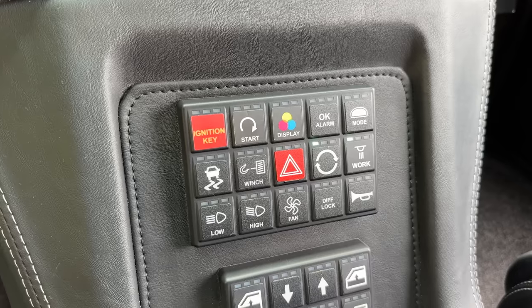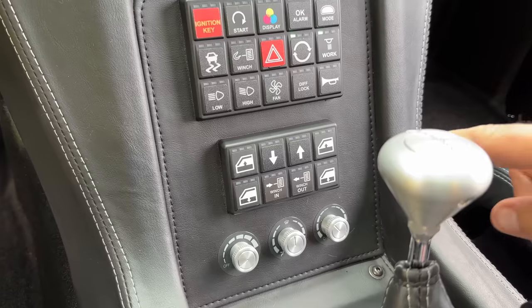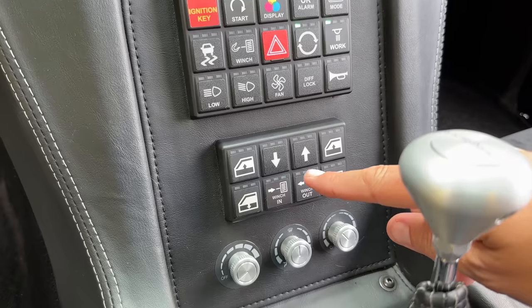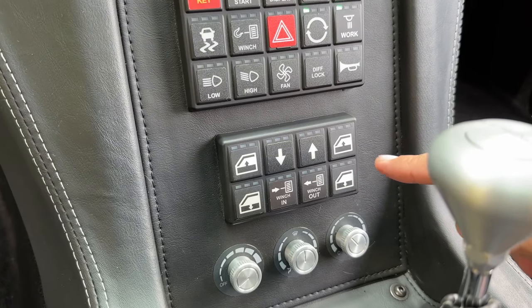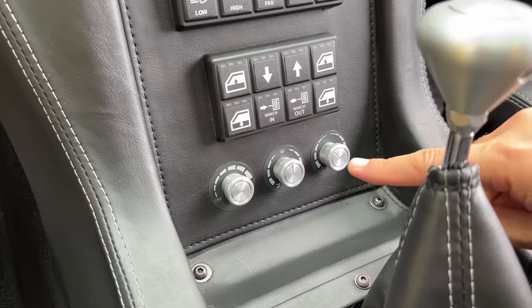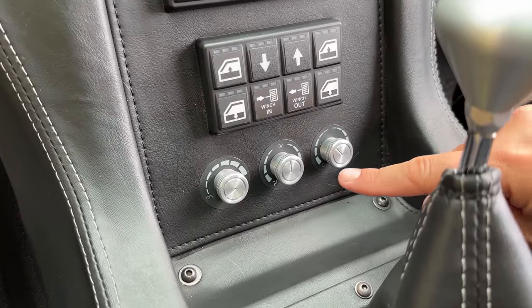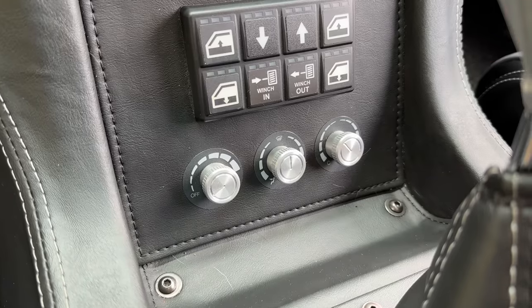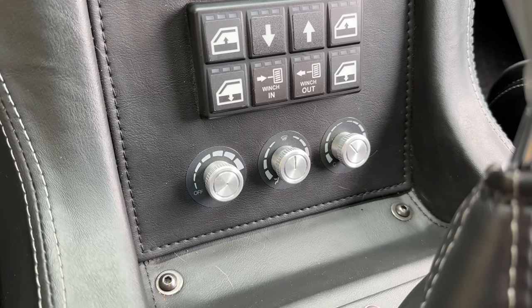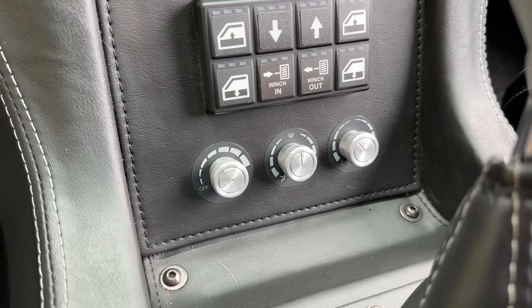Going further below that, you have your power window controls, driver and passenger side, up and down, and then some more winch controls in here. And further below that, you have dials to adjust your climate control. Yes, the boot has air conditioning. Again, the road going model, very luxurious, very comfortable, and it's kind of nice in here, actually, with the luxuries of climate control.